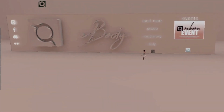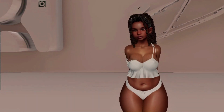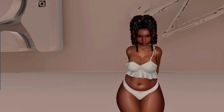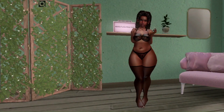So without further ado, I think it's time that we go back home and let me showcase the body that I absolutely just cannot stop wearing. As you can see, I am wearing both juicy and rolls. Okay, so I'm going to be showcasing the base body first, and then I'll go on to the juicy boobs as well as the juicy rolls mod.